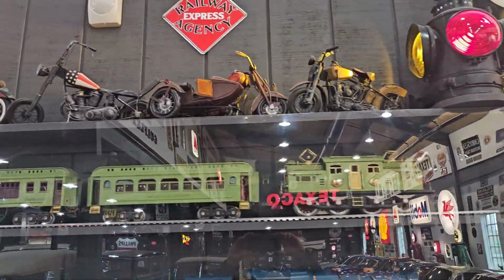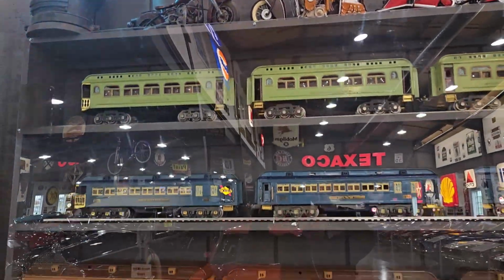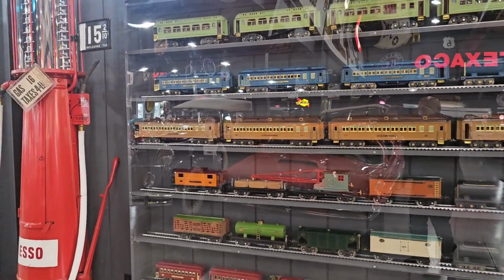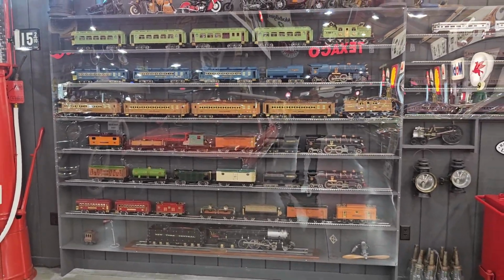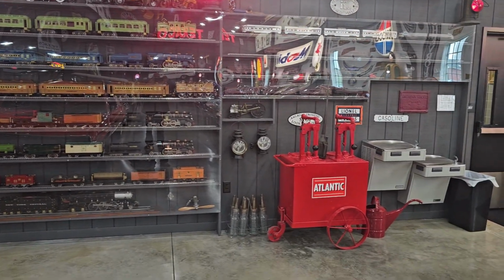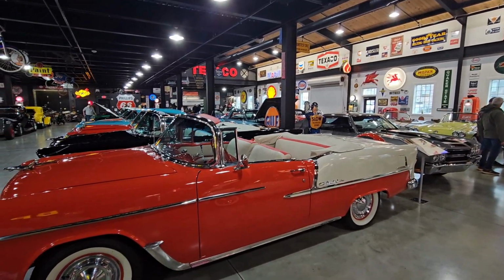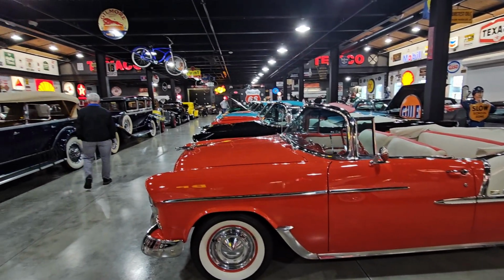Oh, and you got those Harleys, you got those bikes up there. This place is amazing. You guys have to come here. If you like cars or anything kind of transportation related, you have to come here. Look at this. And my camera phone is just not doing it justice here. So this is one final pan I'm doing, and this could be my attempt to get a thumbnail.